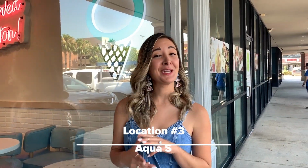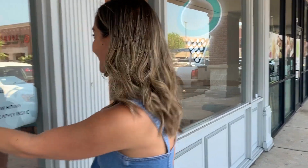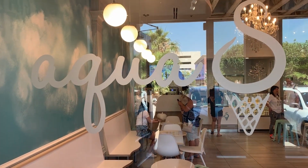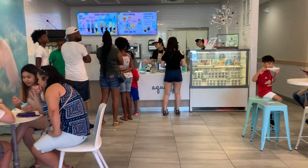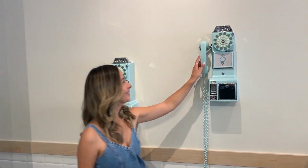And the third most Instagrammable spot you must visit while you're in Houston is Aqua S. Let's go inside and check it out. Aqua S is honestly an Instagrammer's paradise. They have so many different areas that you can take cool photos.